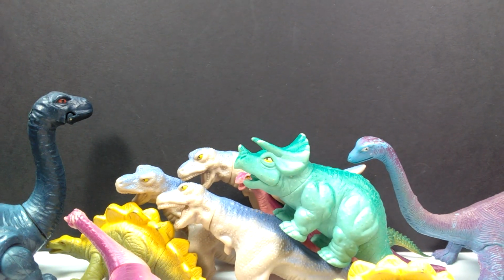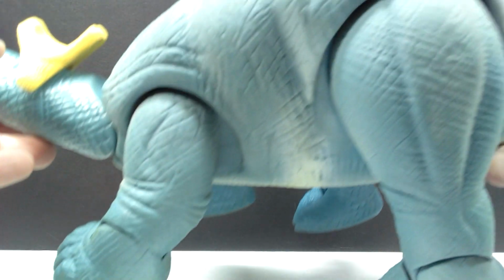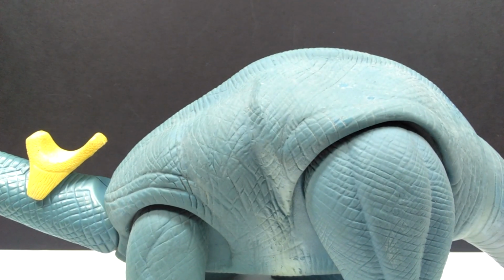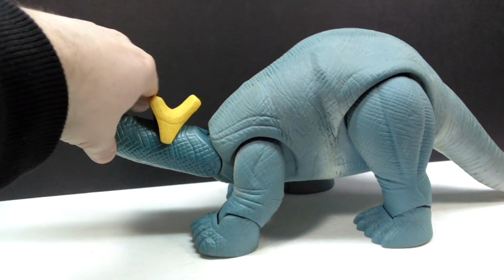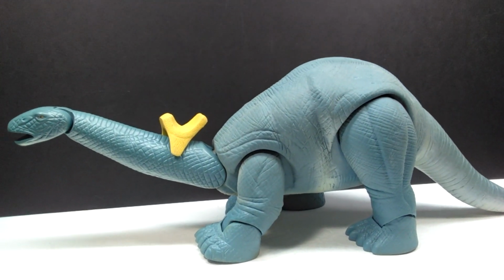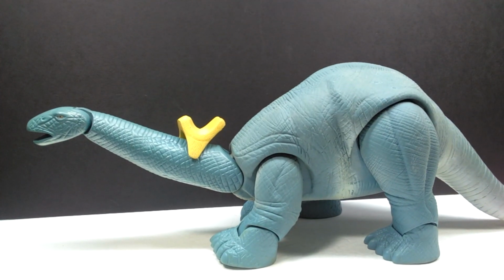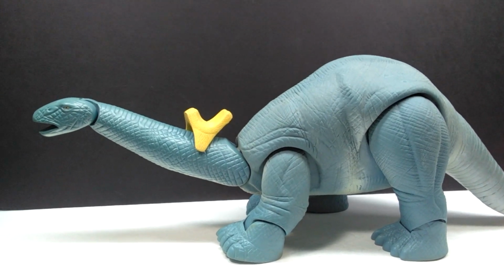But I'm going to have to clear these other guys out of here to show you the final 2 figures that were included. Actually, I meant final 3 figures that were included, because there are 3 more, one of which is this beast right here, which you can see once I kind of pan the camera back a little bit. This is the Definitely Dinosaurs Brontosaurus, and it is a figure that I actually did already have, but the one that I have is really beat up. The neck is kind of messed up.